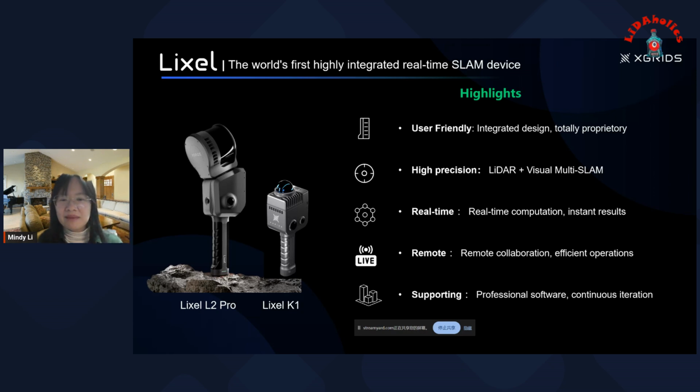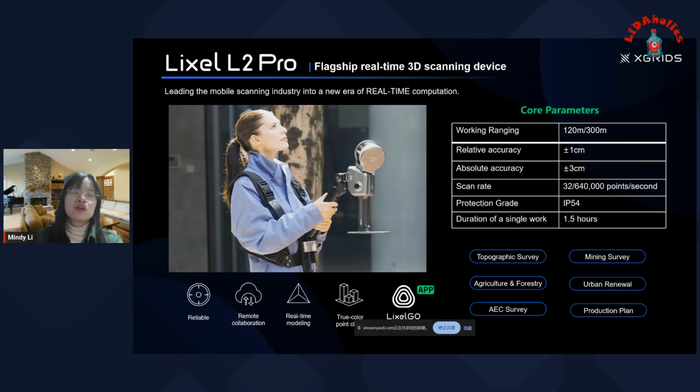So without real-time calculation or processing, we don't think it's a real SLAM scanner. Real time is the best thing we benefit from the scanner, so you can see the data or the 3D reconstruction result even on site, to check whether you missed anything or captured everything you want in your required scenarios. Then we also have other modules for remote transmission, and other professional software and accessories for different kinds of scenario scanning. And then here is our flagship.